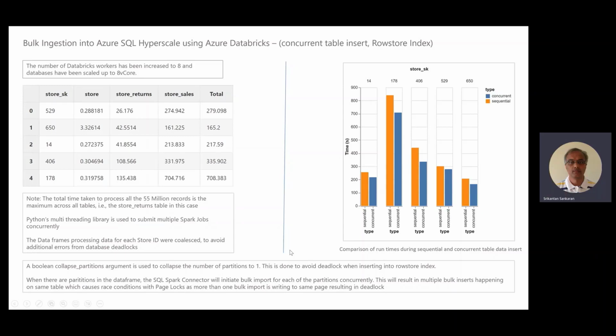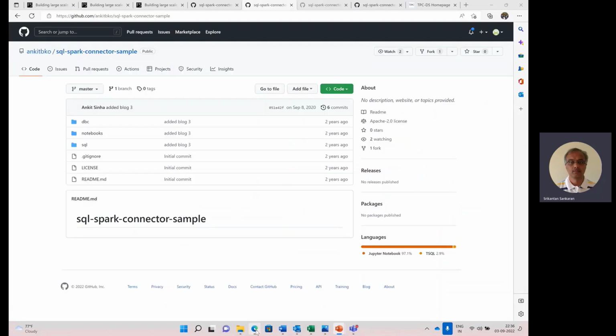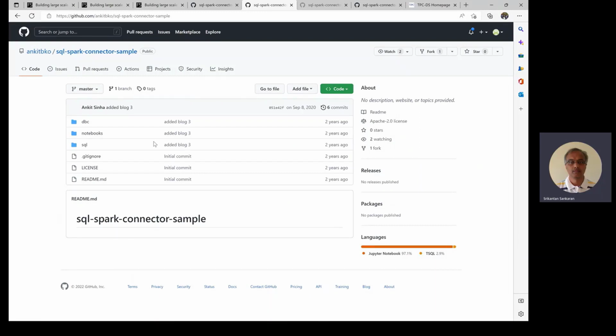I just realized that I missed walking you through the T-SQL scripts with which we created the tables and created the index. So let me quickly step into the blog article, and please Pradeep, share the repo for that.